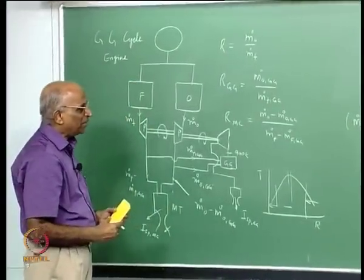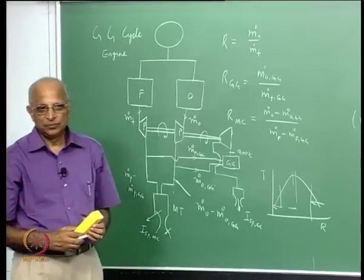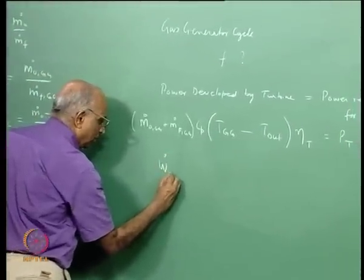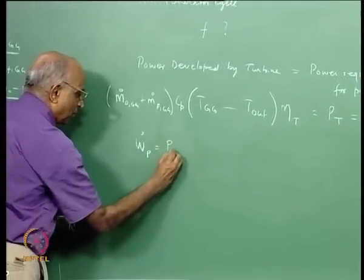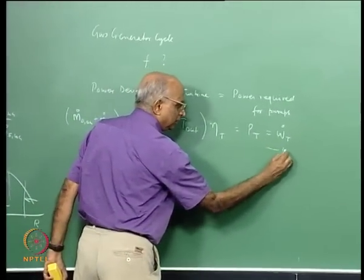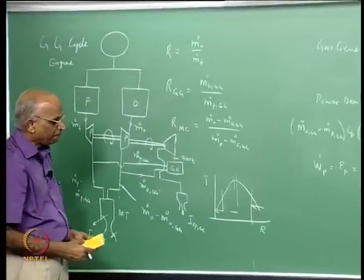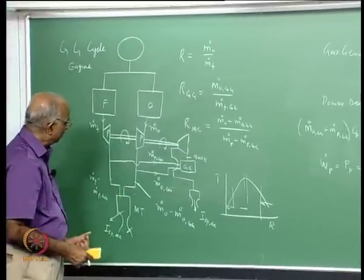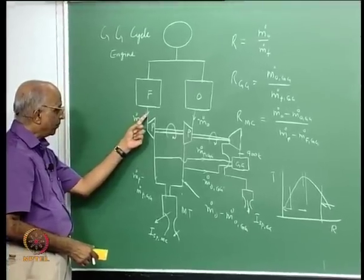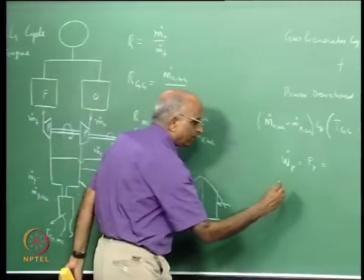Can you tell me what is the work done by the two pumps? We have been doing it in the last class also. Rate at which work is done by the two pumps, which is equal to the power of your two pumps, is what? Let us say the unit is watts, joule per second. How do I write it? Let us take a look at this. It takes fuel, increases the pressure from this value to this value. Let us say that the increase in pressure is delta P.